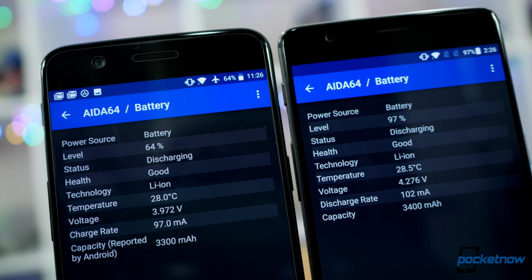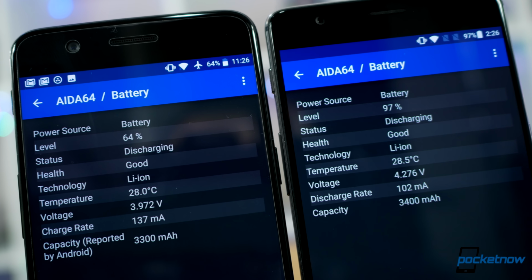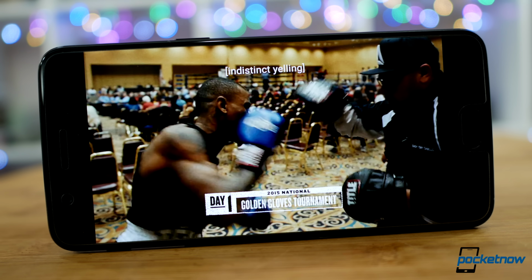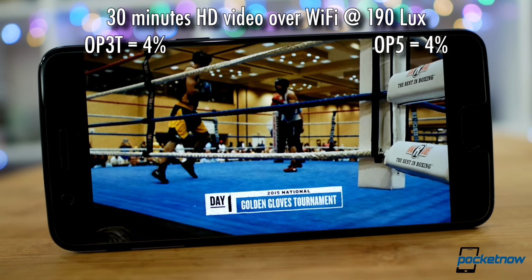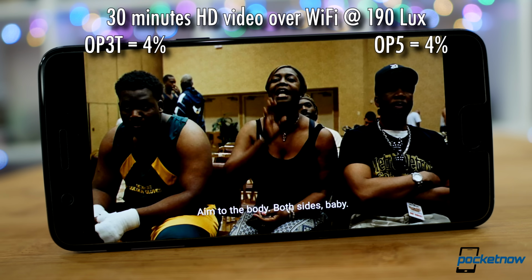Looking at runtime, there were concerns over the OnePlus 5 shrinking the battery capacity, but the company's claims that the new chipset and lower power RAM should make up the difference seem to be accurate. The OnePlus 5 bested the 3T in our media benchmark, and neither phone had any issues making it to the late evening with moderate use.